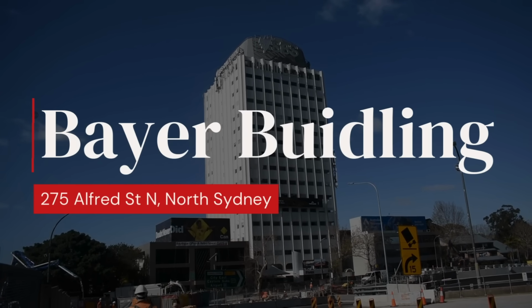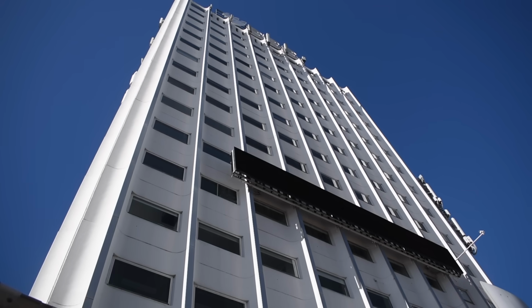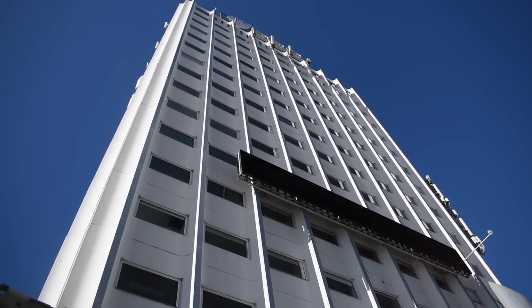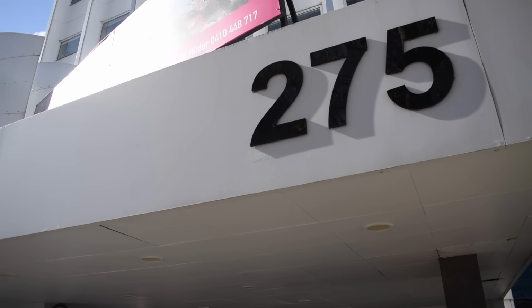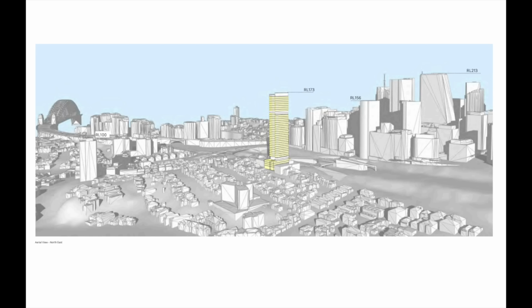Next up, we have the Bayer Building, also known as the SBS Building in North Sydney. This state significant project proposal is set to transform the 20-storey commercial office building at 275 Alfred Street, North Sydney, into a modern mixed-use development. The project, with the estimated development cost exceeding $195 million, is currently under consideration by the New South Wales Government.